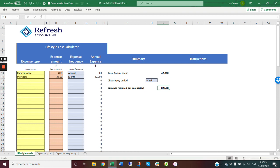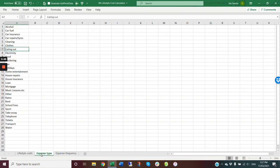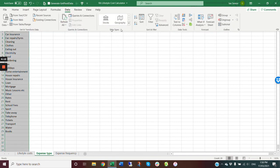If you want to enter an expense type that we have not preloaded, go to the Expense Type tab and add the expense to the list in column A. As an example, let's add books. Now, because I'm a little bit nerdy about these things, I'm going to resort the list so that it's still in alphabetical order by highlighting the column, going to Data, and clicking on the A to Z button here.